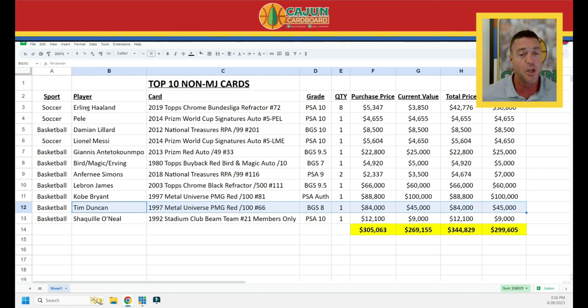The Haalands are purely an investment. Could they go to $1,000? Of course. Could they go to $10,000? Probably. It just depends on how many of them are out there. I think the pop's around 130-something right now. I've got 8 of them. Obviously, I'd like to keep 1 because I love watching Manchester City. I'm a Chelsea fan, but I've grown to love watching Manchester City games because they're playing some amazing, beautiful soccer right now. And so those Haalands are definitely investment pieces.